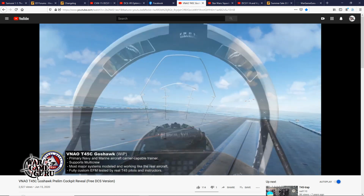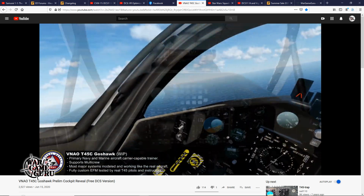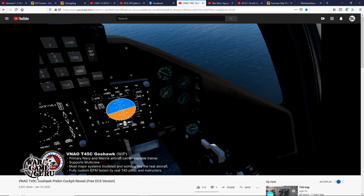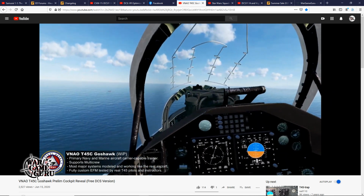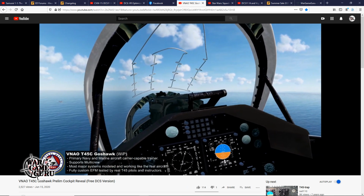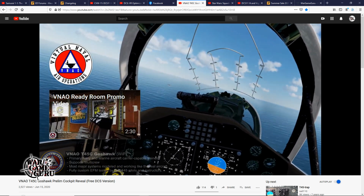And it looks pretty neat. The video itself isn't very long. It's about a minute, but it looks promising. I'm going to keep an eye on this. I'd like to get my hands on it and give it a shot. But it is a Navy and Marine carrier-capable trainer, as it says. It supports multi-crew, which is interesting. And most major systems will be modeled and working like the real aircraft, they say.